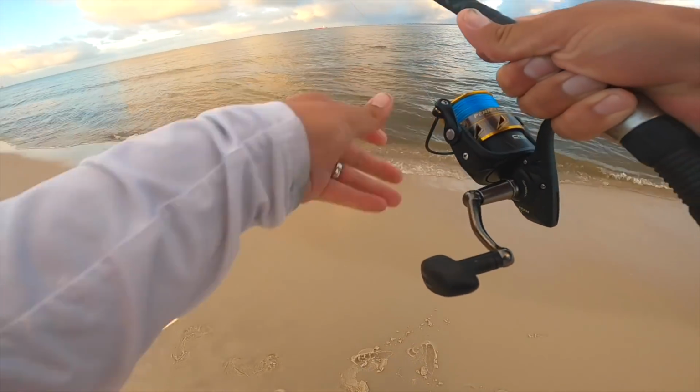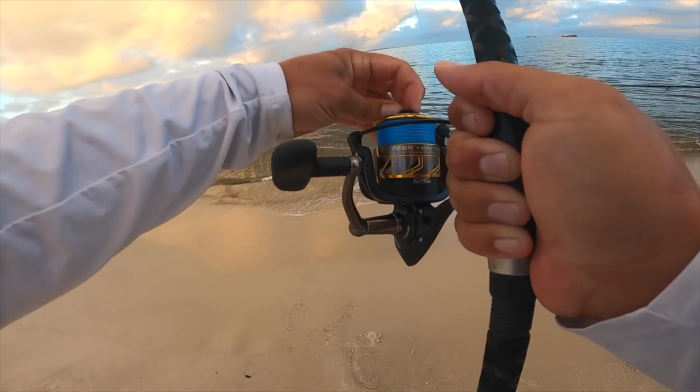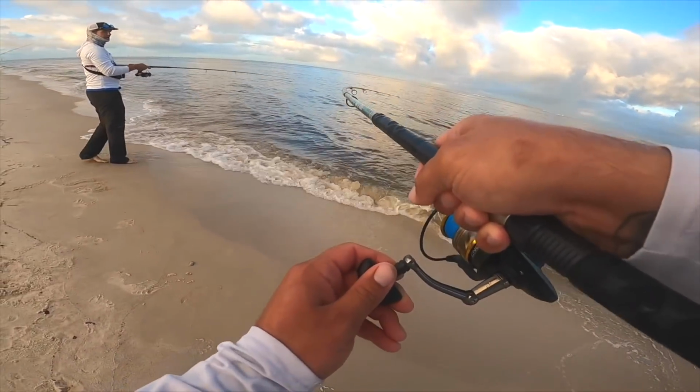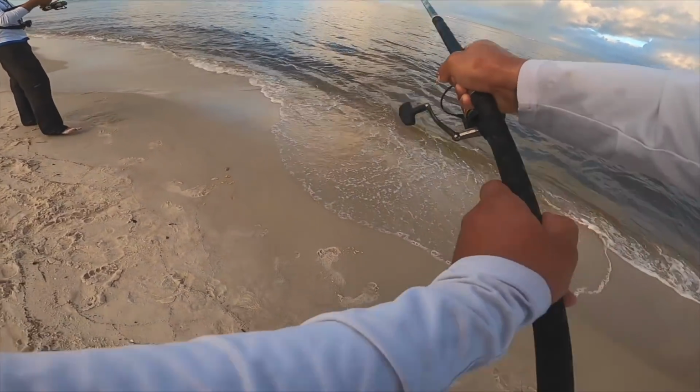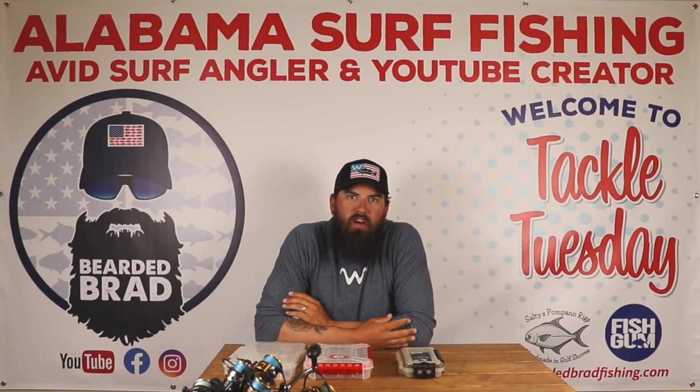First fish on the spoon. Brad just got one on the spoon, y'all. Okay, Brad. They're here. Oh! Bam! Where was that at? That one was further out. He was further out.